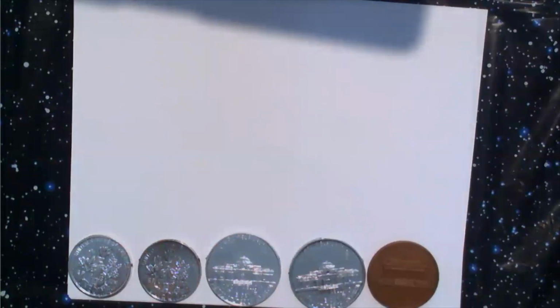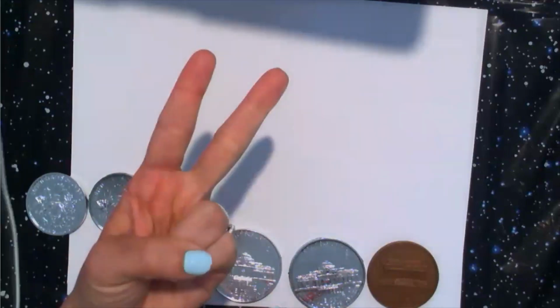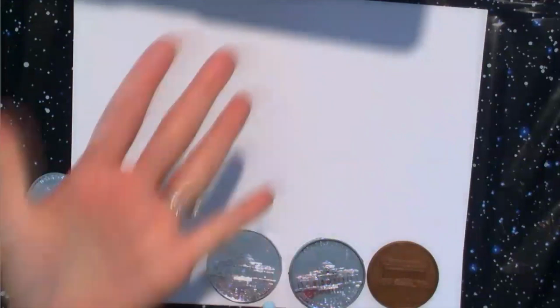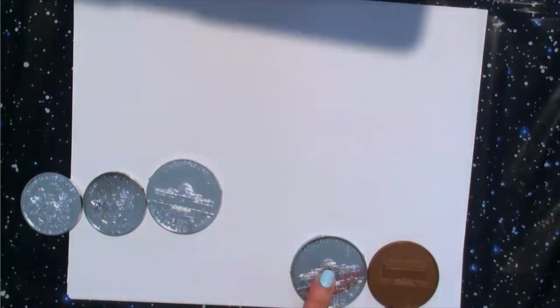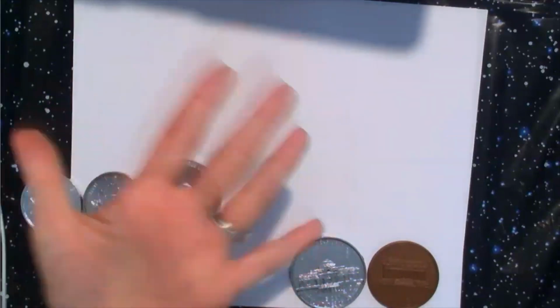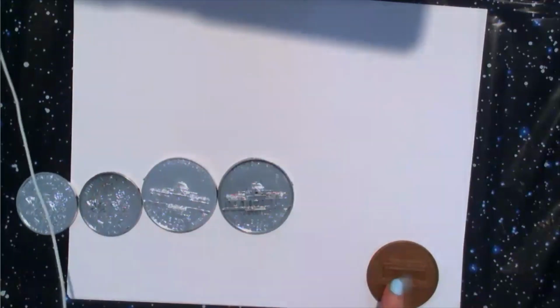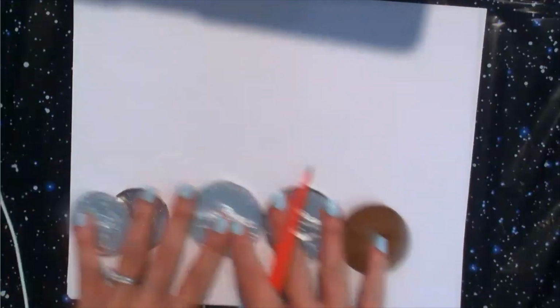So one way you can do it is by counting on. So this is worth 10 and this is worth 10. I'm going to count by tens. 10, 20. Now I'm going to add on 5 more to 20. 21, 22, 23, 24, 25. I'm at 25 now. Going to add on 5 more to 25. 26, 27, 28, 29, 30. Now I'm going to add on 1 more to 30. 31. So that's one way to do it.